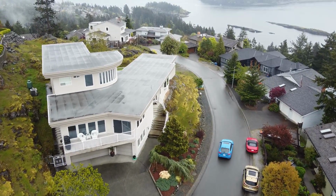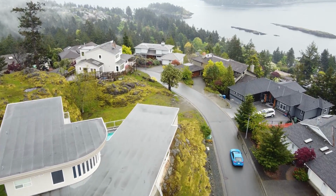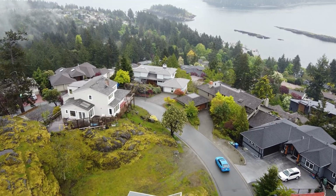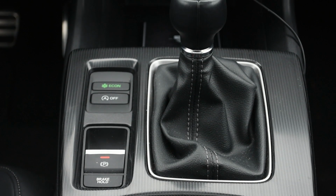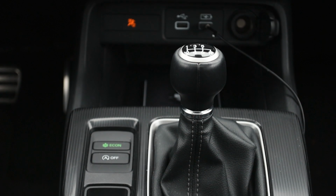For example, the sedan is only available in the CVT automatic transmission. If you want the 6-speed manual transmission, you're going to have to opt for the hatchback. Unfortunately, these days it seems as if the manual transmission is going the way of the dodo bird. I do appreciate Honda continuing to sell their Civics with manual transmissions, despite the fact that most people who use TikTok or Instagram would probably confuse the clutch with the brake.